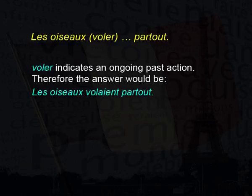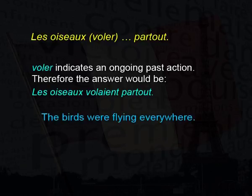Les oiseaux volaient partout. In this sentence, voler indicates an ongoing past action. Therefore, the answer would be les oiseaux volaient partout. This sentence translates as the birds were flying everywhere.